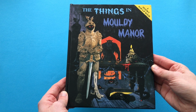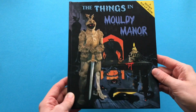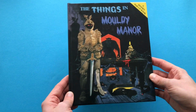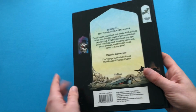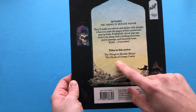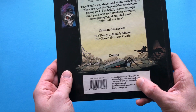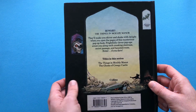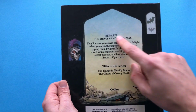The Things in Mouldy Manor, a spooky pop-up book. This pop-up book was created by Keith Moseley and is one of a series of 4 spooky pop-up books that he did. This is one of the first 2 published. The Things in Mouldy Manor, that's this one, and The Ghosts of Creepy Castle were both published in 1988 by Carnival. There were another 2 books that came later in 1990, but this is one of the earlier ones.